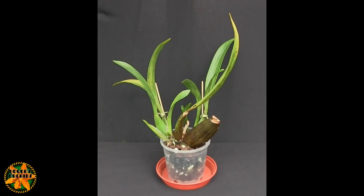Its main purpose now is to generate that root system and at least mature one bulb into a reasonable size so that it's got some reserves, and then start the whole process again with another new growth or two, preferably, add to the root system and become a more suitable plant to hang on to. So that was the goal for this one.